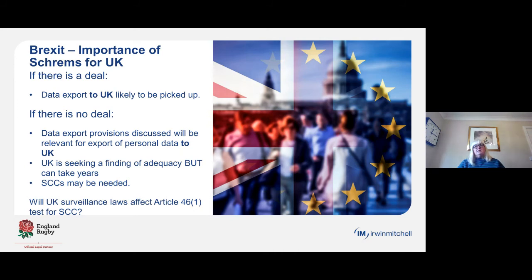The hope is that because we've implemented GDPR, it will be a much quicker decision, but I think there's probably political issues around that, and whether or not there's political will to expedite it, I don't know. If you ask me to place a bet on it, I would say we will not get adequacy by the end of the year, but I may be wrong.